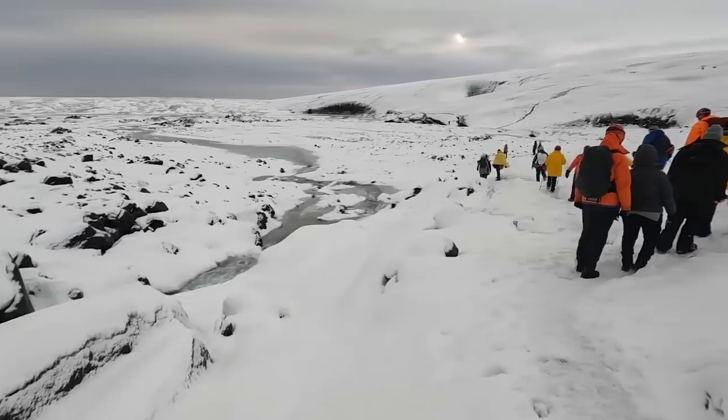So our guide got the weather bang on. It's really nice and clear. The visibility is great. It's not even snowing. Before we got here, on the way from the hotel, it was raining so hard, but he assured us it would be fine. And it is, it's absolutely stunning. And we're nearly at the ice cave.